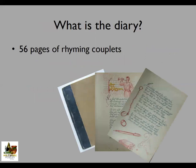Now, the diary itself, it's not really a diary, but it's beautifully illustrated. It's 56 pages with wonderful illustrations and rhyming couplets. And as you can see, the writing is absolutely gorgeous. So whoever did this spent an awful long time doing the drawings, doing the poetry, and then writing it out to make it look absolutely fantastic.